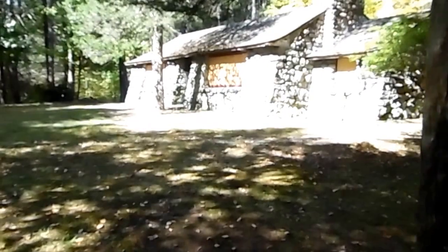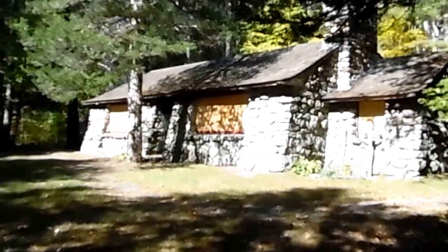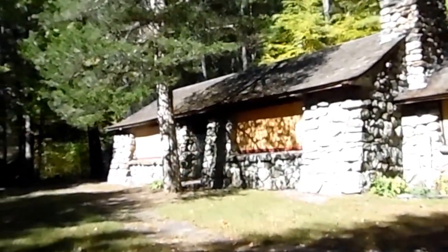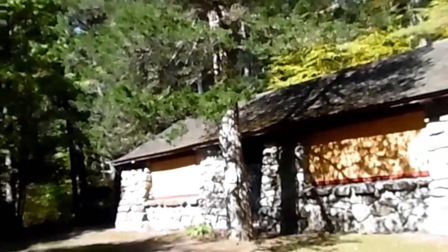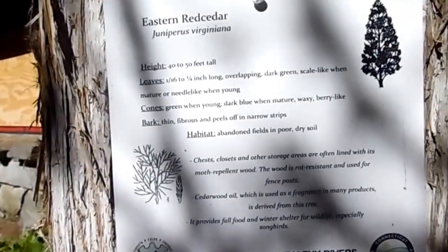Here's the museum. Very beautiful place. Sure brings back memories for me. Now it's full of stuffed, real dead stuffed, I don't know what you really call them, animals from around here, beavers, owls, different things like that. This sign right here tells us about the tree.